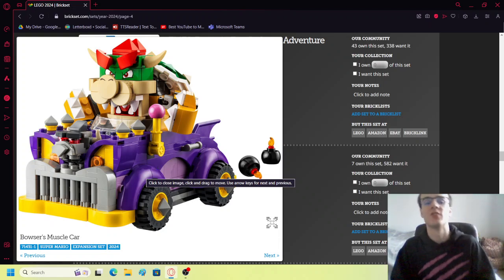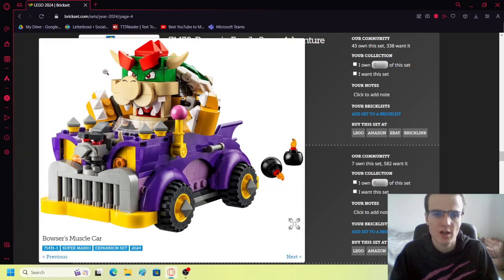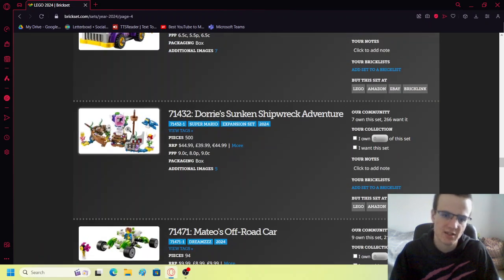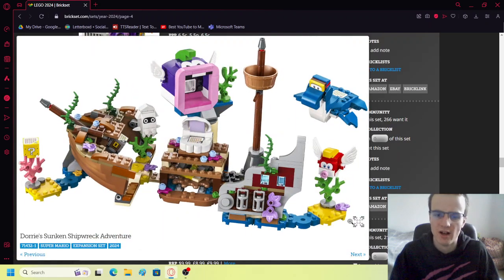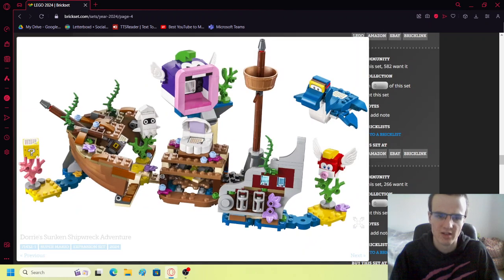This is quite cool. It's based off of Bowser's car in 3D World. It's quite a cool build. Slightly new build for Bowser. You can see the hands actually have studs on them, whereas the old build for Bowser did not. And then the other new character here with the Cheep Chomp, which is quite cool. You can see that big mouth, but the rest of the set is very meh.